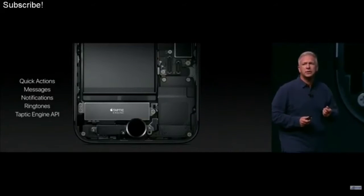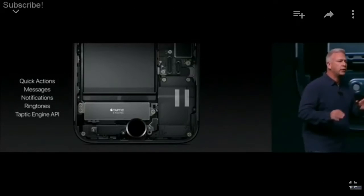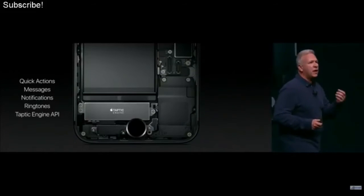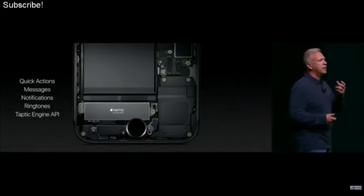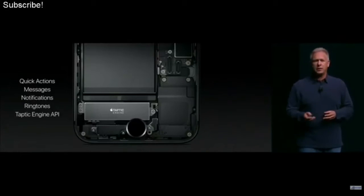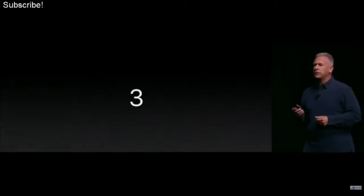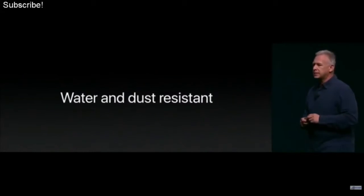messages, and even your ringtones. And it's amazing because programmed by third-party applications. The applications that have started to work on iPhone 7, taking advantage of this haptic engine, are creating new feelings and experiences that could not have been created before in a smartphone. It's really incredible. Number 3, the new enclosure in iPhone 7 and iPhone 7 Plus are water and dust resistant.